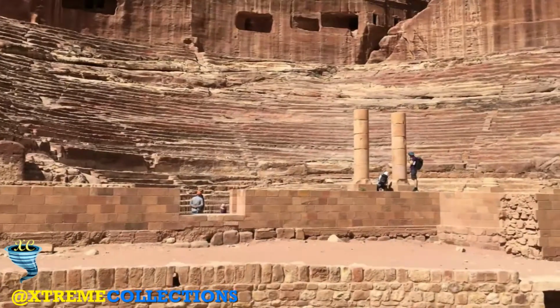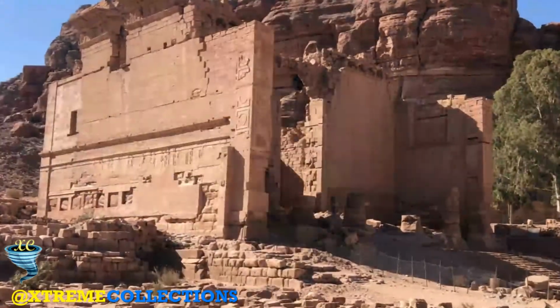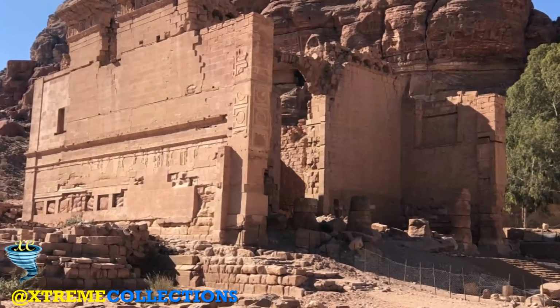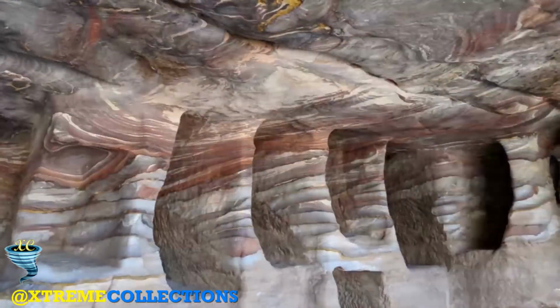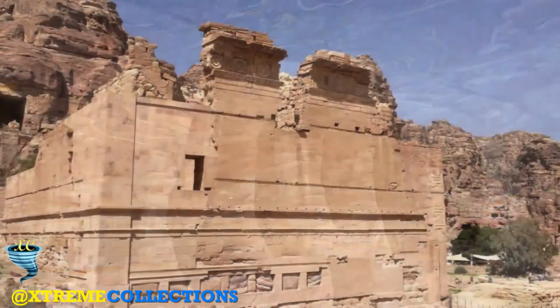After exploring Petra on our Jordan road trip, we've put together our sightseeing guide to Petra and Wadi Musa. It's our guide to the best things to see and do in Petra and Wadi Musa. Enjoy!